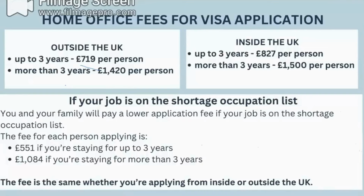So if your course is for more than 3 years, let's say for 5 years, you will pay £1,420 outside the UK. If you are applying inside the UK, then you will pay only £1,500 per person if the course is valid for more than 3 years. So this is per person. So the same fee is applicable to the dependent partner and children.